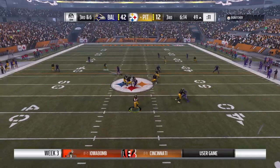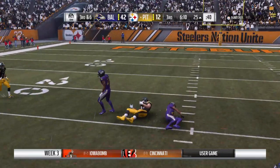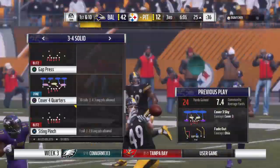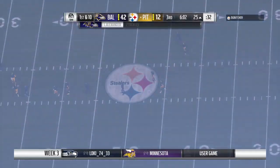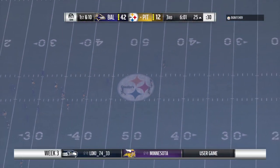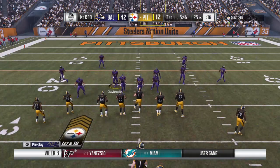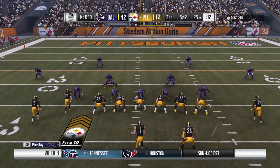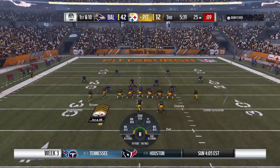Back to throw here. His big tight end over the middle, complete. And they're able to work this to the 25 before it's all said and done. A pickup of 24 on the third down conversion. All right, now, lucky 56.